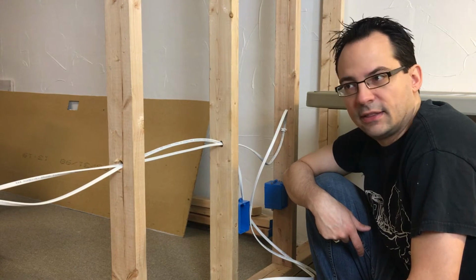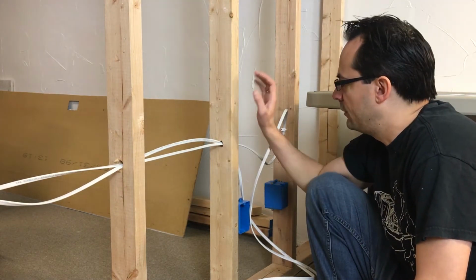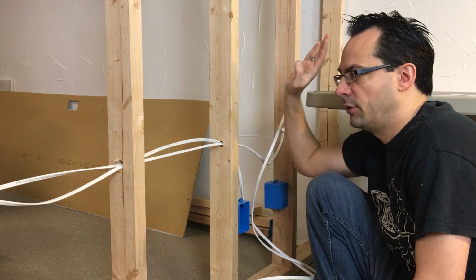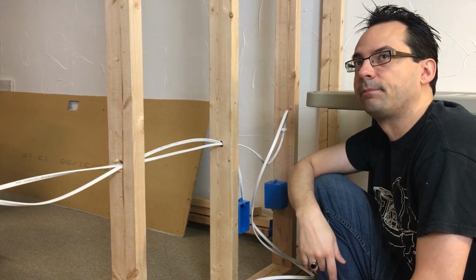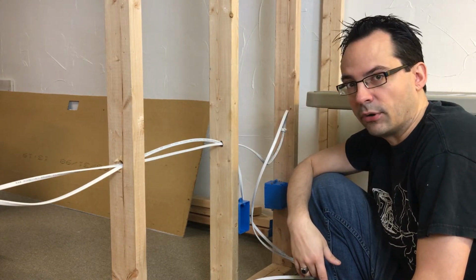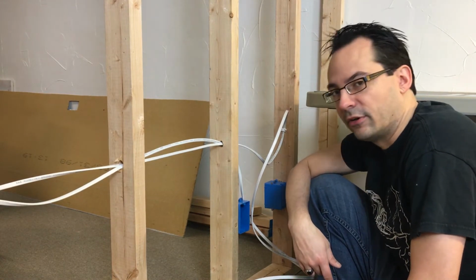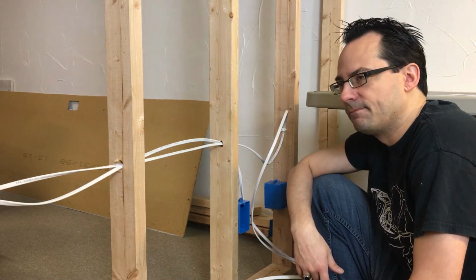What else? I think that's really about it. That's about as far as I've gotten to this point. I'm hoping to finish up the wiring for all this in the next week, which means I'll be moving on to putting up the wall paneling and finishing out the ceiling, and that'll be it at that point. I mean, basically it's just going to be down to paint, and then I can start building benchwork, and I'm super excited to get started on the benchwork, guys.